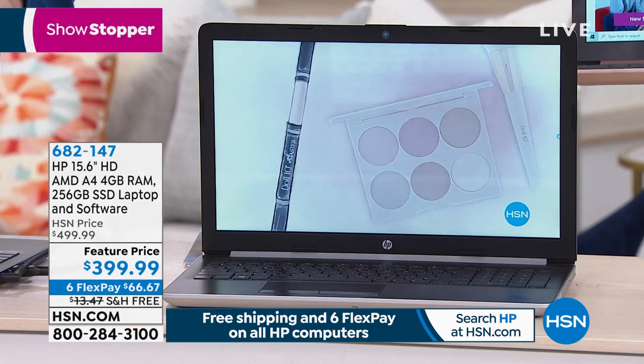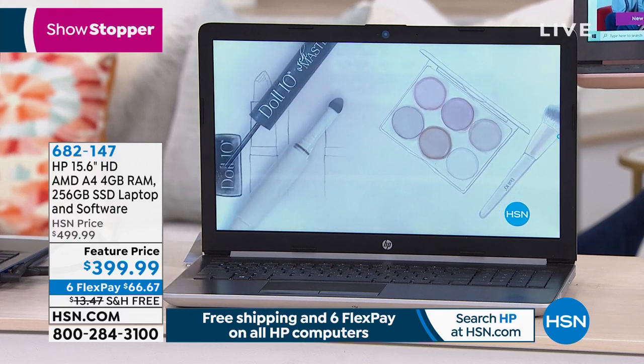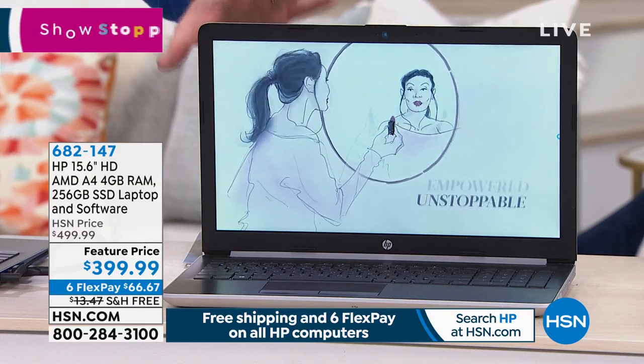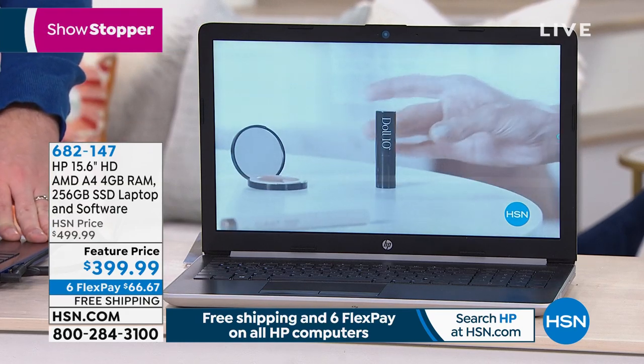So what does that mean? My daughter does this all the time. She'll forget to charge her laptop. So I'll say, Reese, did you charge your laptop? She'll say, Dad, I didn't. But when she's getting ready in the morning, in 45 minutes, you'll have a 50% battery life. So in 45 minutes, you'll have a 5-hour battery life. That is incredible to be able to have.